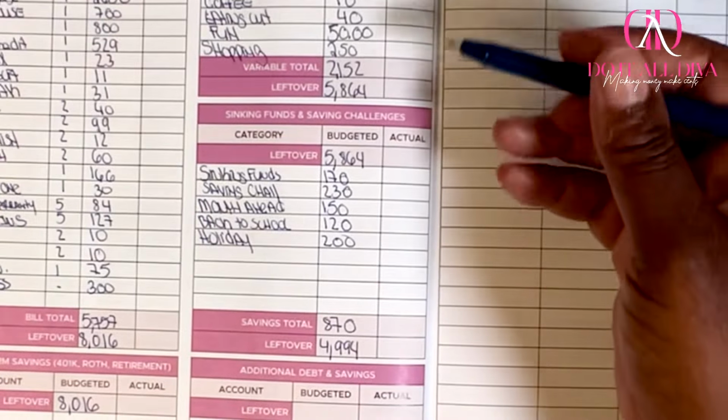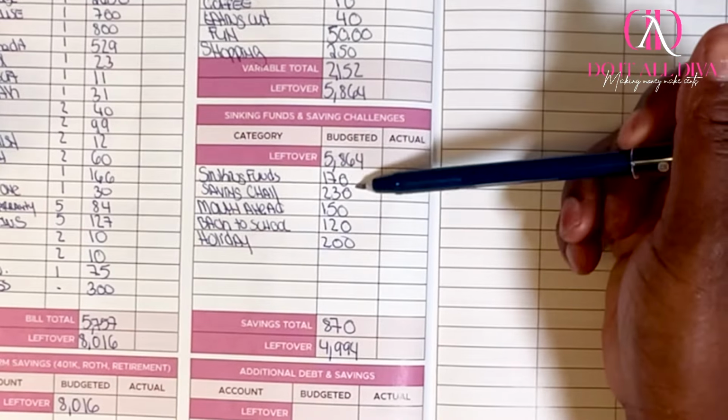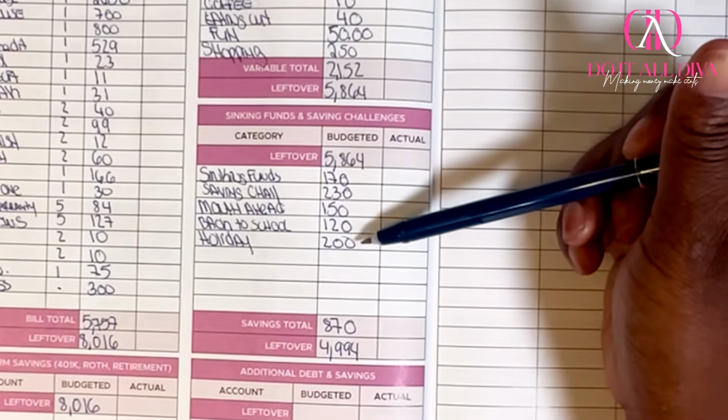Okay, so let's walk through. My sinking funds, I'm going to stuff $170. My savings challenges, I'm going to do $230. My month ahead, I'm going to add $150. Back to school, $120, and my holiday, $200.